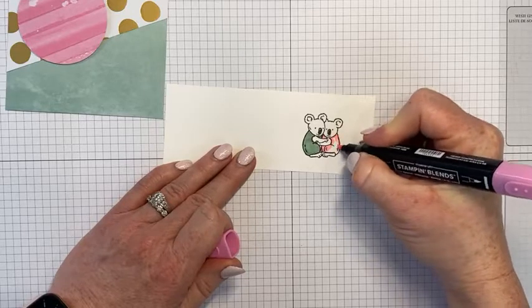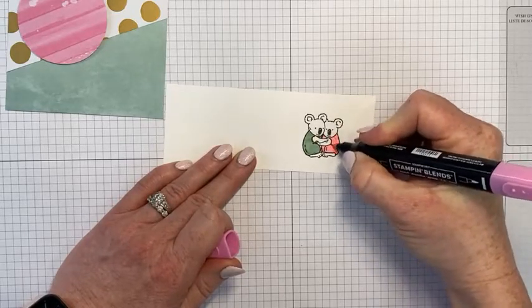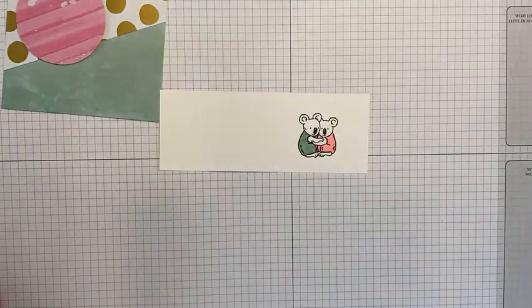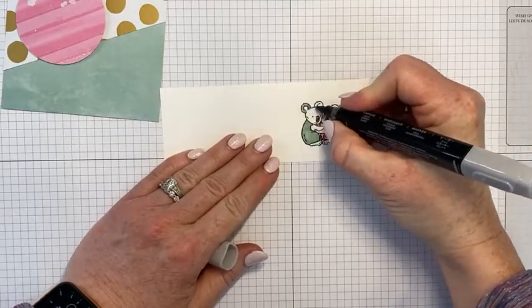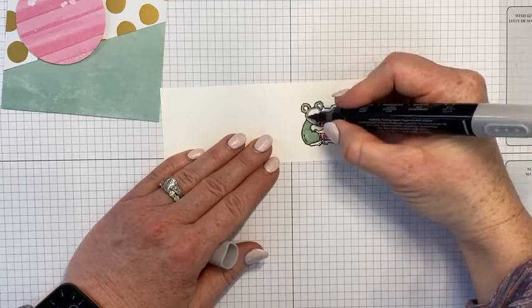Just being mindful of where you've drawn those lines, because those aren't specifically ink for our blends, but I haven't had trouble with it bleeding or anything, but I haven't also gone crazy with it, if you know what I mean. Okay, so we've got pink and green. And then I'm bringing in the light smoky slate and we're going to color in our little koalas. And I just wanted to show you this because it makes for a really nice look.